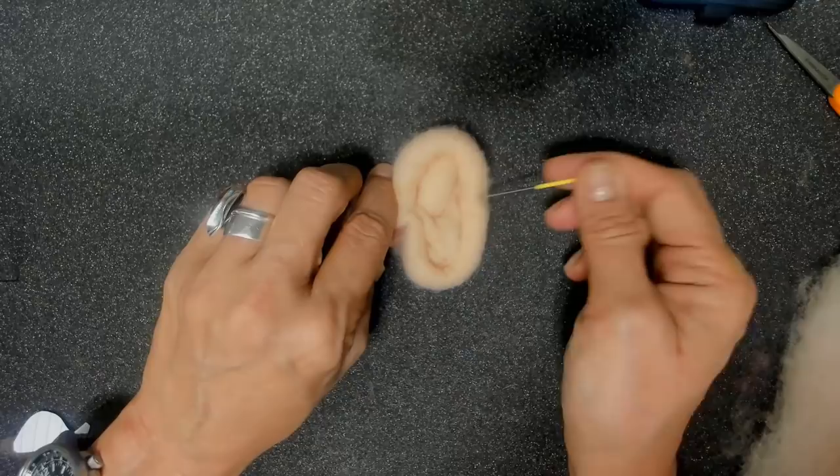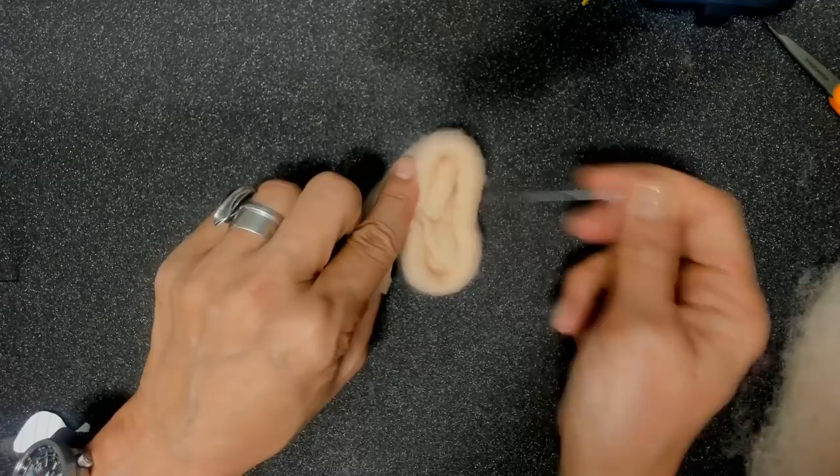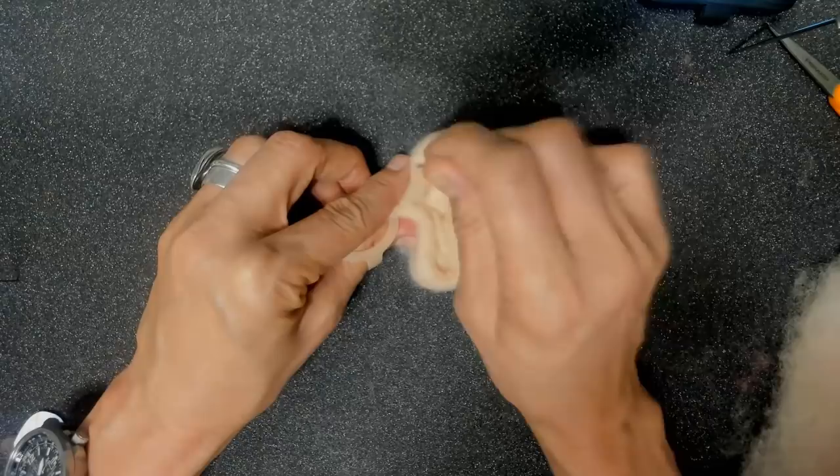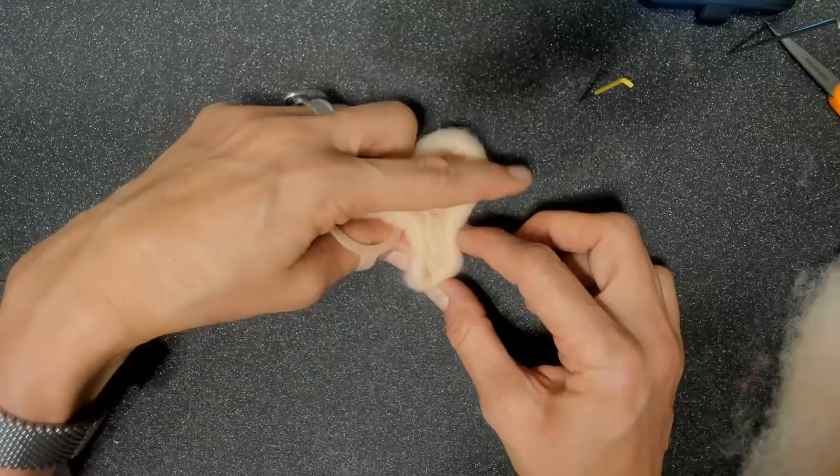Go right into the side here and start to get the shape that you want and round it. And generally, make both of your ears at the same time so that you have the same amount of wool. So start to get this into the shape that you want. And then you come down to the bottom. Now this is especially good for bigger ears, not little ears, but you want to come down to the bottom.